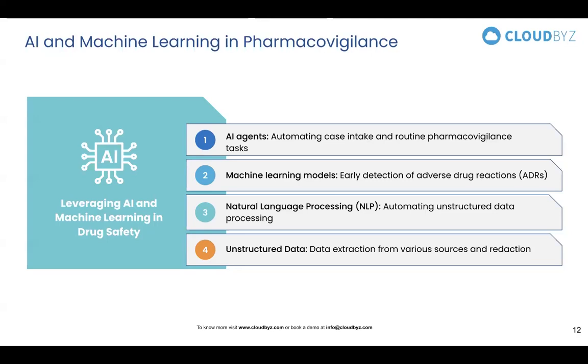Just to give you an example, say a particular adverse event is coming from a clinical site on a particular study, and sites can upload any supporting source documents, and the system can automatically redact all the PII information, making sure it's in compliance with all the blinding requirements of that particular clinical study. So these are a couple of quite a number of practical examples where AI and machine learning can help in pharmacovigilance and drug safety process areas.